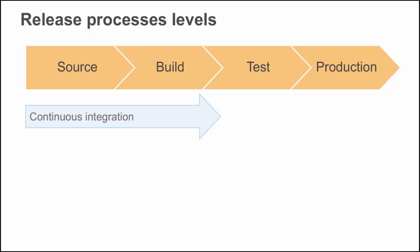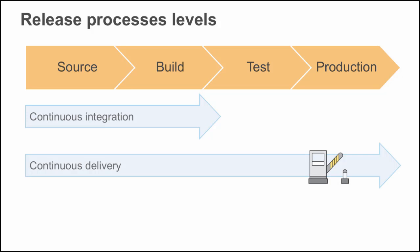If you're doing things such as nightly builds or weekly builds or some sort of other longer span increment, you're actually going to miss out on a lot of the benefits and the capabilities of the tooling that we're going to talk about today. The next step up from this is continuous delivery.